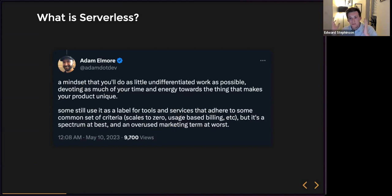So it's a mindset that you'll do as little undifferentiated work as possible, devoting as much of your time and energy towards a thing that makes your product unique. Some still use it as a label for tools and services that adhere to some common set of criteria, scale to zero, usage-based billing, as we said in a previous slide.